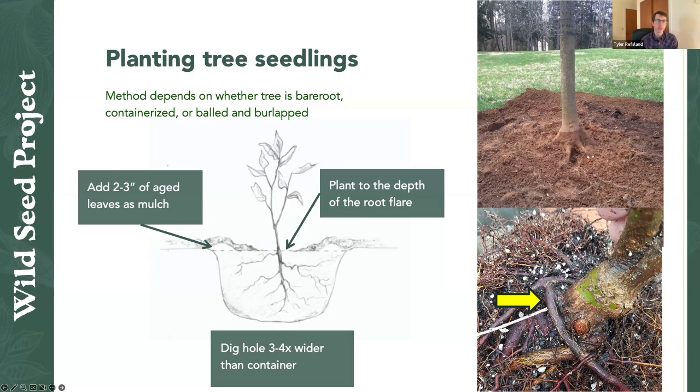Another good practice is to dig a much wider hole than you think so that you're loosening the soil around the root ball and letting those lateral roots. It gives the tree space to really stretch out those lateral roots.